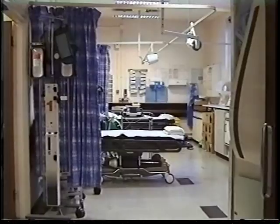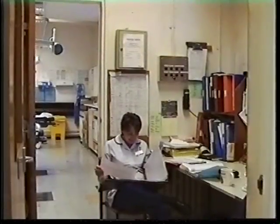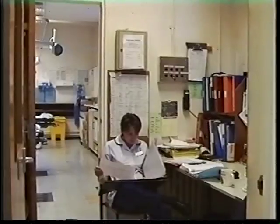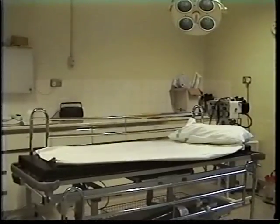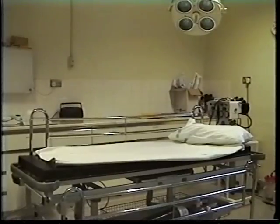This treatment room is where patients are examined, resuscitated if necessary, and treatment planned. The sister in charge is in her office. A fully equipped theatre is always available.